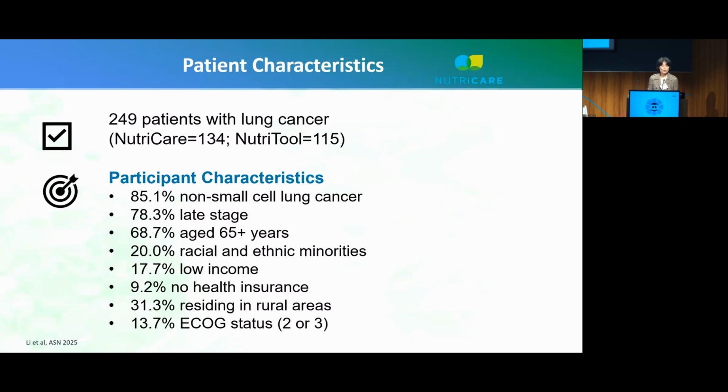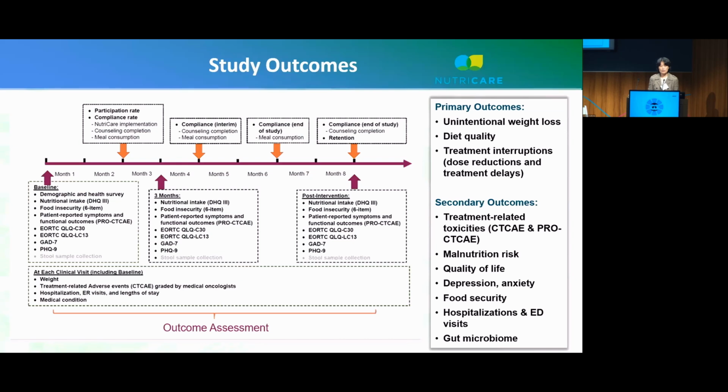We enrolled a total of 249 patients with lung cancer. You can see the majority of the patients had non-small cell lung cancer, diagnosed at late stage, age 65 years or older, and 66% of the patients screened positive for malnutrition at the time of enrollment. And we evaluated a variety of outcomes. I'm only going to briefly mention the primary outcomes that we assessed.